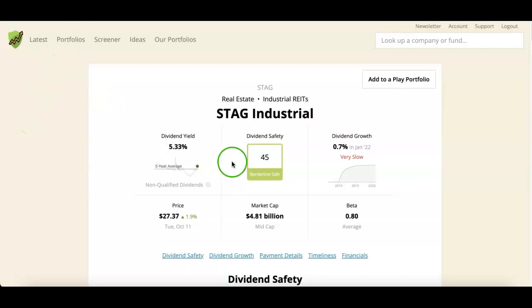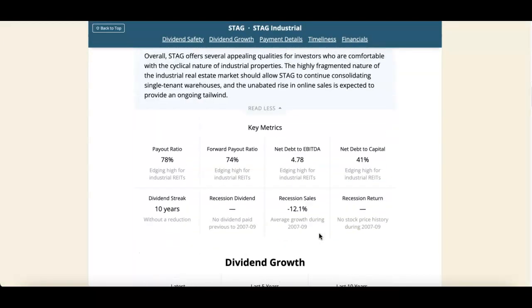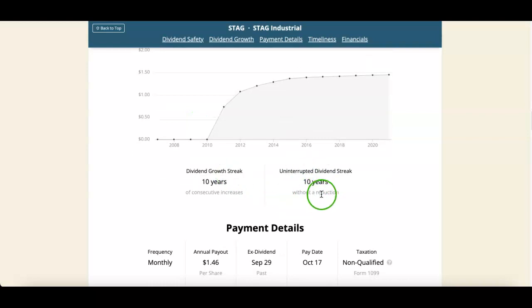For Simply Safe Dividends, based on their dividend safety score, they rate it as 45, which is borderline safe. The dividend yield is 5.33. It's a mid cap, and here's the beta. If we look down to some of the key metrics, you can see payout ratio 78. Dividend streak is only 10 years without a reduction. The last 10 years, 7%. The last 5 years has been really slow with 1%, which is very slow. And the latest is very slow. 10 years without a reduction, 10 consecutive increases.